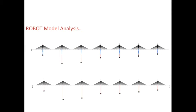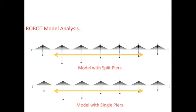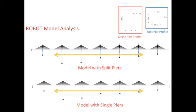2 Robot models of the bridge with split piers and single piers were analyzed to compare the differences in flexibility under temperature effects. The profile of the piers was simplified to 2 rectangular sections. A material property of concrete with C80-90 strength was applied to the sections. The red members in the Robot model indicate the single pier profile and the blue the split pier profile.